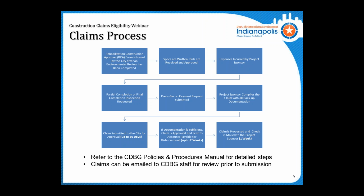for just over $100,000. A project over $100,000 requires public bidding, so please look into the policies and procedures manual for that process. After the bids are approved, the RCA form is out. Expenses can then be incurred. Anything after those dates will be eligible for reimbursement, provided DMD has approved that expense.